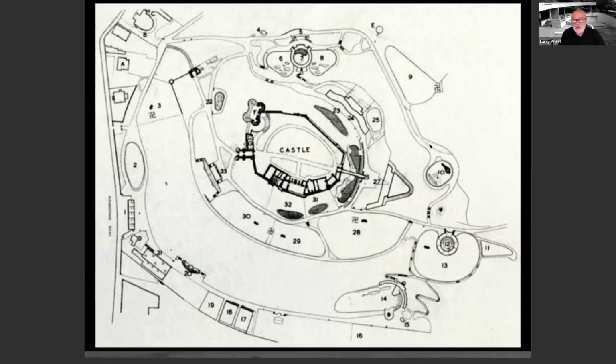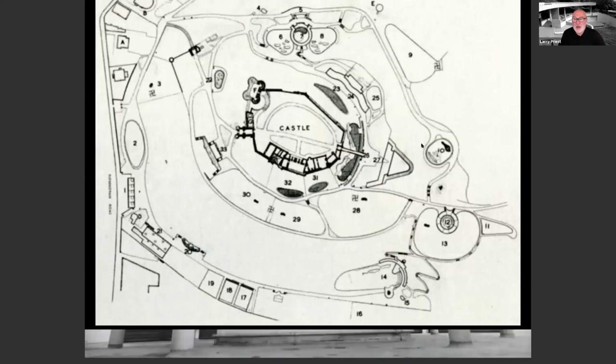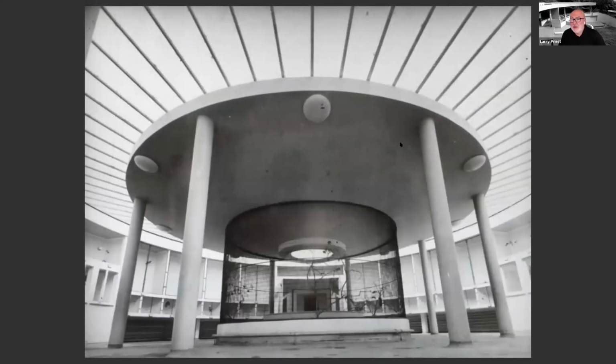So naively, we set about this, and we devised a program called the 4 Tectons, submitted an application for HLF, which was successful. And we set about looking at the first 4 buildings. I'm going to take you through, some of this is duplicated from what John's already said.